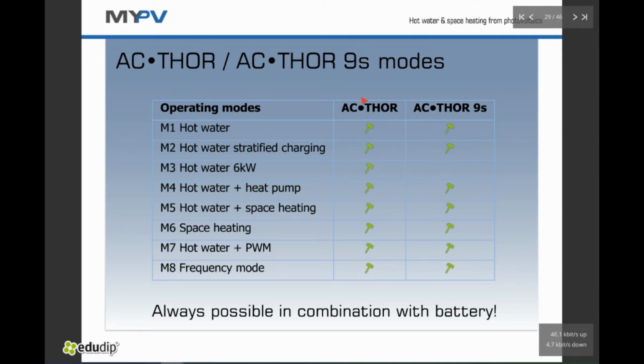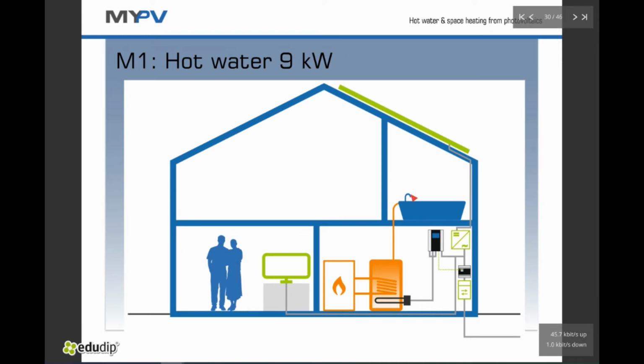So all of the operation modes of the ACTHOR are also implemented in the ACTHOR 9S, with one exception. There is no need to have a 6 kilowatt operation mode in a 3-phase 9 kilowatt product. So that's why mode 3 is not available on the ACTHOR 9S, but all the others. And now I want to give you a very rough overview of these modes. I do not want to go too far into the detail. You should just get a short impression here. So hot water heating with 9 kilowatts. So a 3-phase heater can become PV ready with the ACTHOR. Excess power info, as always, can come from the power meter or from a compatible manufacturer.